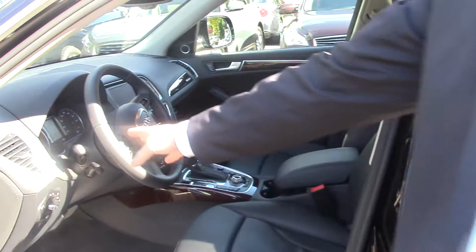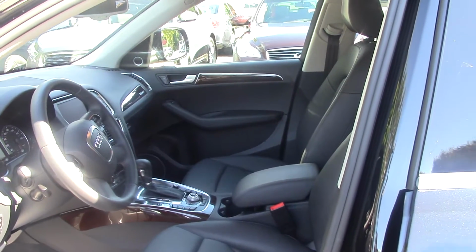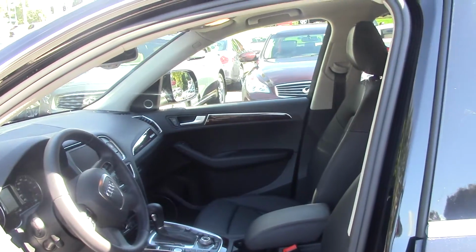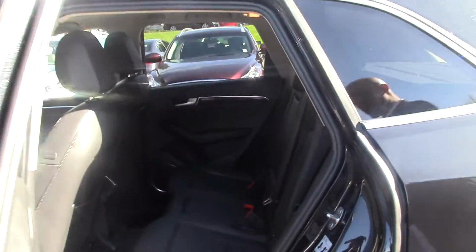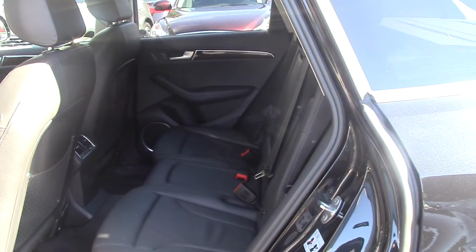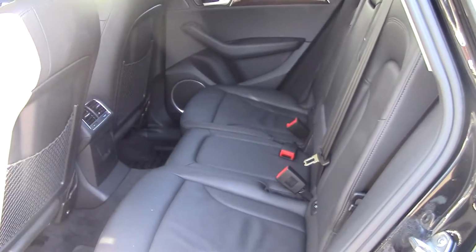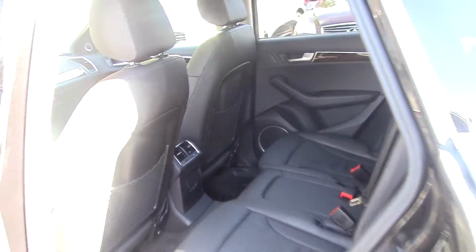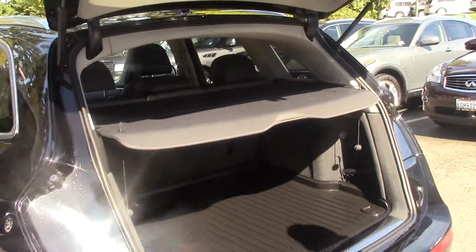The steering wheel feels fabulous. The wood is all first class. The fit and finish is quite nice. They're just a really beautiful, elegant, good-looking vehicle. Now, backseat room isn't gigantic, but if you're buying a Q5 as opposed to the Q7 or something larger, you know exactly what it is that you're getting. You're getting a small crossover sport utility, but it does handle four adults very comfortably.